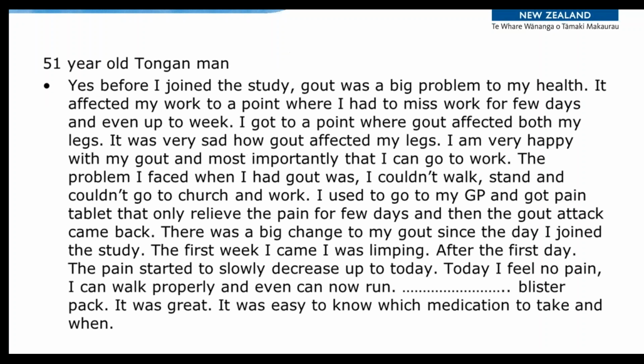Now, this is just a lovely quote. This is from our study, and I'll just let you read it because it just shows you how grateful people can be for having their gout treated and how useful the blister pack is. So I'll just give you a few minutes to read that. So you can see this man was very pleased. He found it easy. He'd had a long history of having gout affecting his life and his work and his church. So that's the sort of gratitude you can get from people for getting their gout under control.